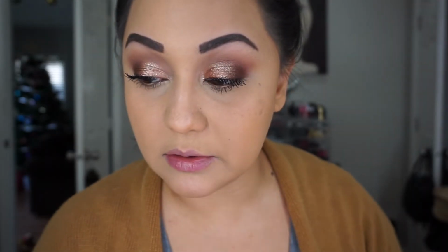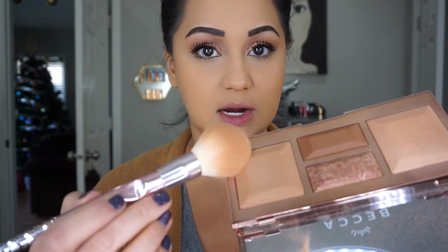So this is what we look like so far. All right guys, so now I'm gonna go back into this Be a Light palette, and I'm going to go in with the darker shade. And I'm just going to use this to add some warmth to my complexion. I'm not really trying to be super precise with it.